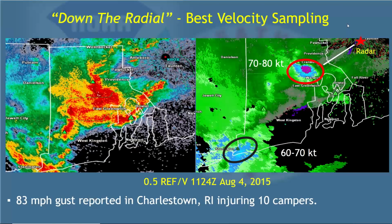So I'll show you an example here of what the best sampling is. This is what we call down the radial. So think, for example, you're looking at these storms. This was over Providence, Rhode Island, in August of 2015.